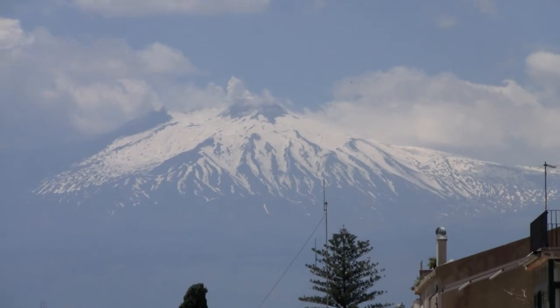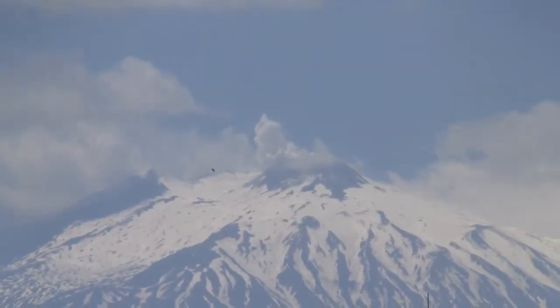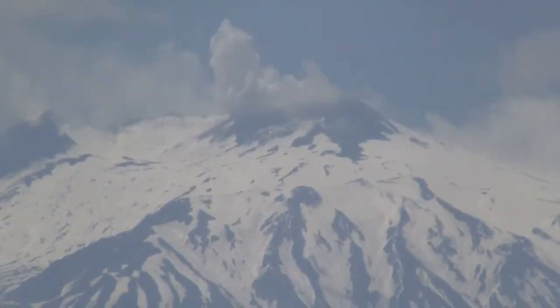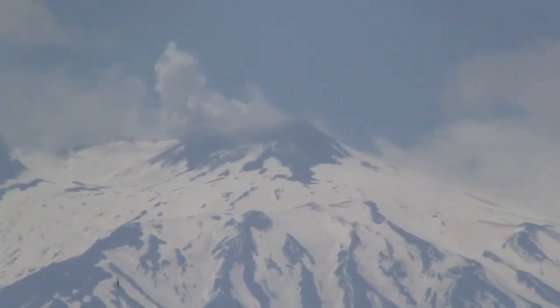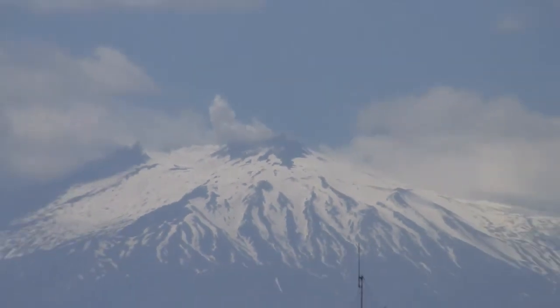So Mount Etna's got snow on the top of it in the distance. I'm going to keep zooming in. I'm not sure how clear it's going to be in the video. It's several miles away. Probably even 10 or 15 miles away. I don't know. Quite a distance.